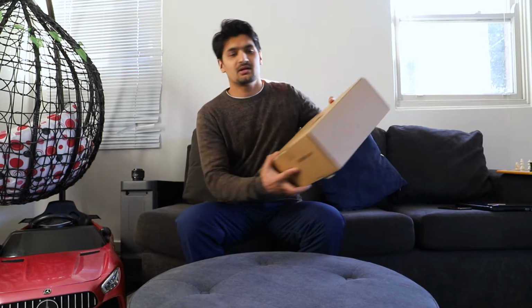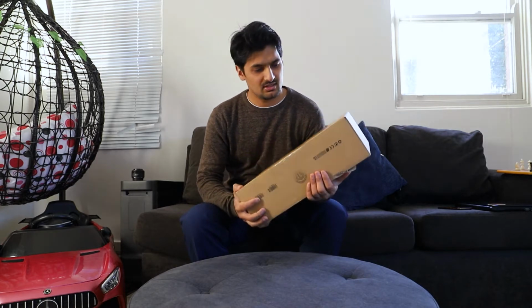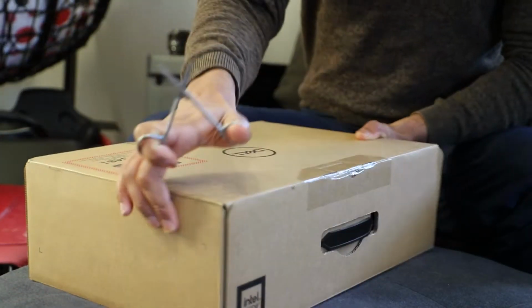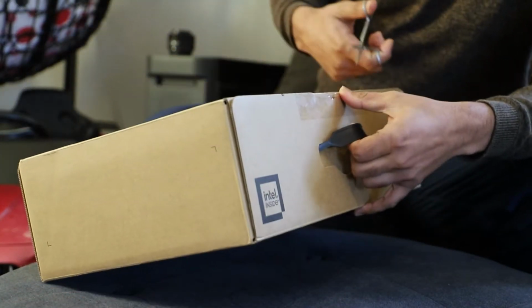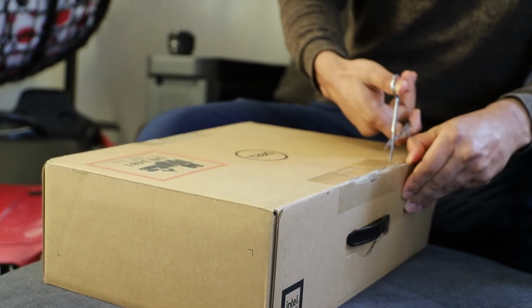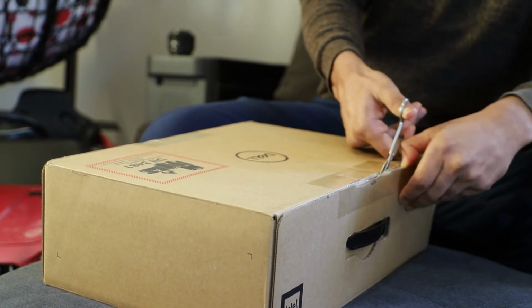Hi, I just got my new Dell XPS 9510 laptop, which I ordered a couple of weeks ago from the Dell official website. I'm really excited about this laptop. Let's check out what's inside. This has been the laptop I have been looking forward to for a couple of months. And I paid $2,849 for this laptop after a 25% discount.